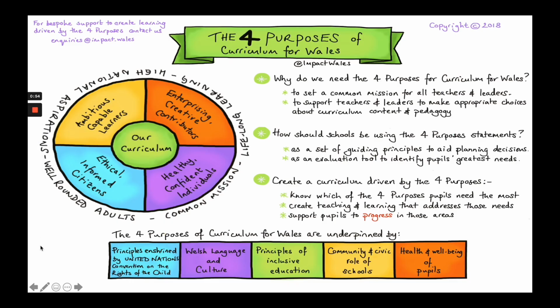The 4 purposes is at the heart of our new curriculum. They are the starting point for all decisions on the content and experiences developed as part of the curriculum to support our children and young people to be ambitious, capable learners ready to learn throughout their lives, enterprising, creative contributors ready to play a full part in life and work, ethical, informed citizens of Wales and the world, healthy, confident individuals ready to lead fulfilling lives as valued members of society.